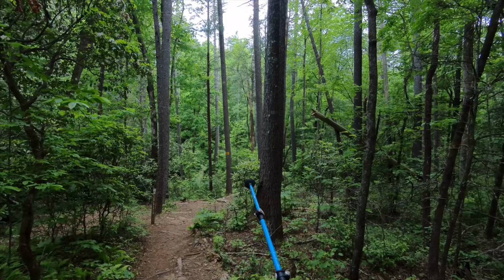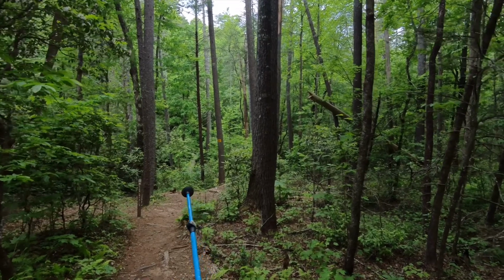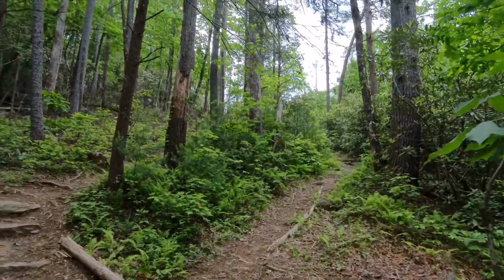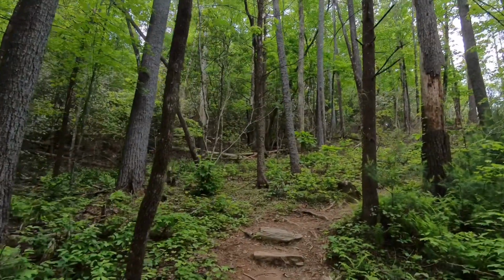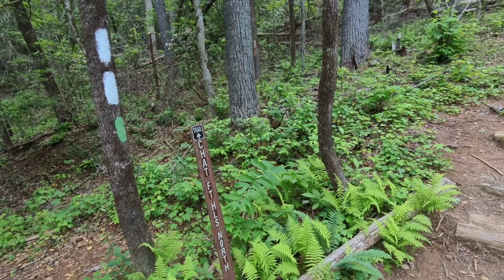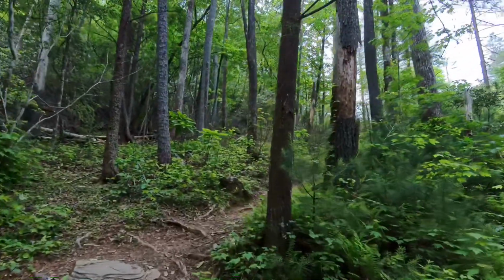Sign on the tree says no camping here. Licklog Falls, and over there you can see a bridge. It kind of looks like it's pretty overgrown, so we may not be taking that route. What we're looking for is right here, which is White Blaze, Chattooga Falls, Chattooga Foothills Trail North. We're going up.